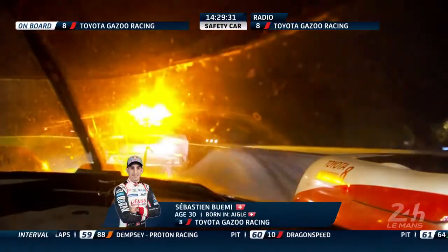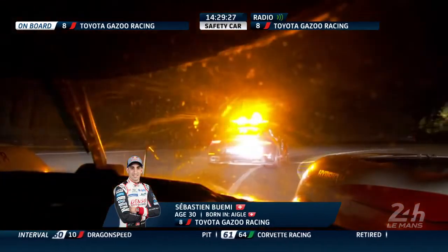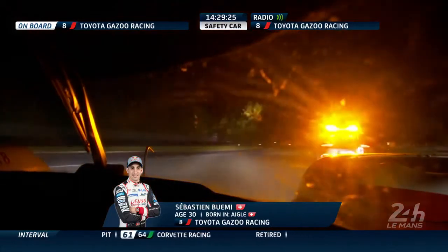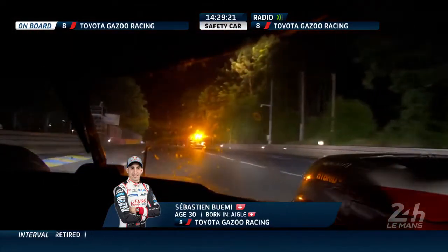Any chance to pit this lap or not? Yeah, normally we would need to pit this lap, and I'm checking how much fuel we have. Is this going to be a long safety car, you reckon? Apparently, it's going to stay out, so we should be able to do one more lap.